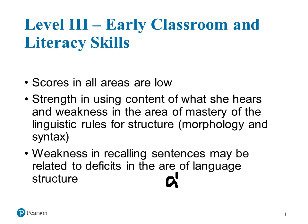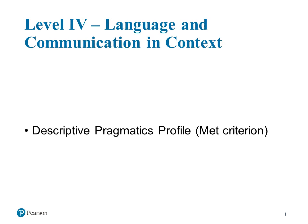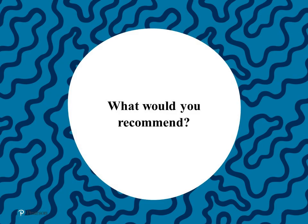So I think that this process or this profile is a lot different. It really does show us a little bit more about how this child, even with not really affected receptive language, low but not really low, performs in the classroom. So this is a child who's probably having some significant difficulties in the classroom, but they're probably in the classroom. So again, language and communication in context, the descriptive pragmatics profile, this child did not meet criterion. So that's an important finding as well. And in this situation, what would you recommend? I think it's an important thing to think about.